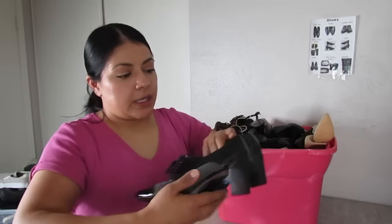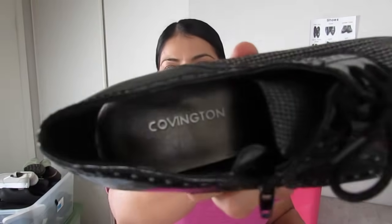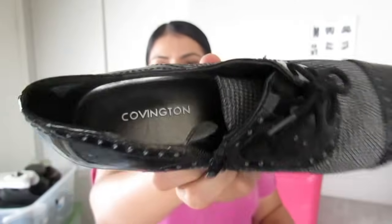This right here is another style based pickup. It is by the brand called Covington, a brand I don't pick up, but again, because of the style, and it has similar details as those Mary Jane shoes, except they're lace up. These right here I will call Oxford. They have a cap toe. They also have the broguing detail here in the front and on the side. They're a mix of herringbone and patent leather, and these are a size 8.5. I paid $4.50 for these.